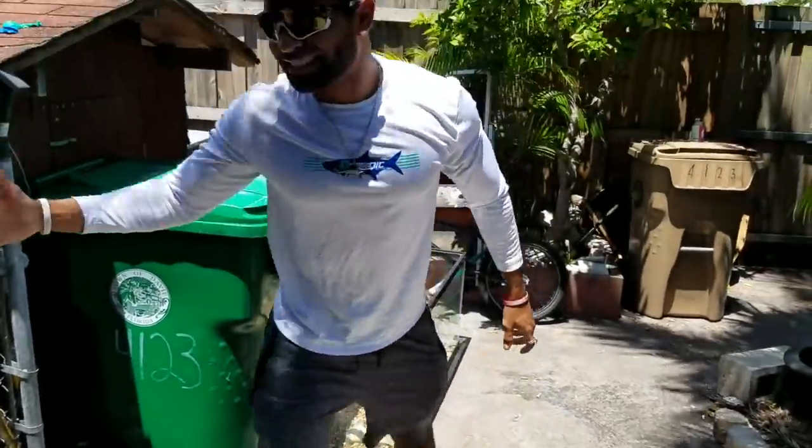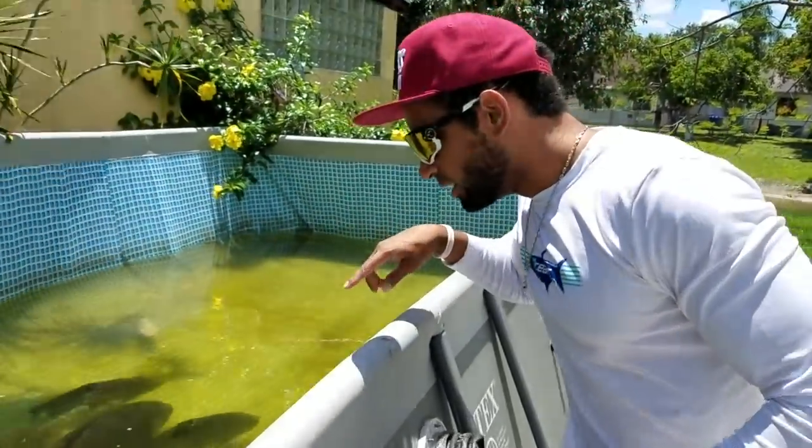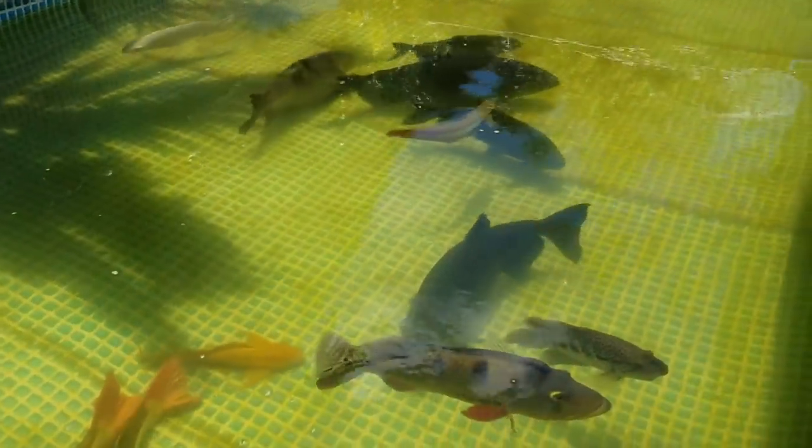It's off to the pond. Get them all. All right. Check it out, guys. Check it out. Look at everybody. Everyone is beautiful. I just turned off the pump so we could see everyone. The red tails are over there. The peacock, the giant paku, the arowana is getting huge.